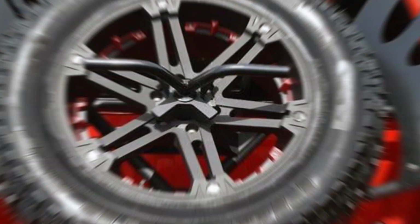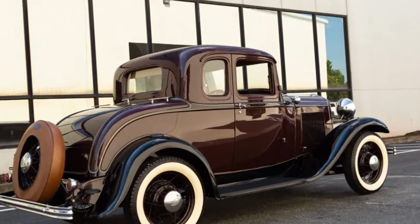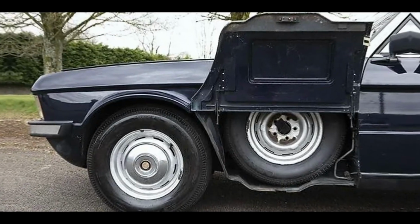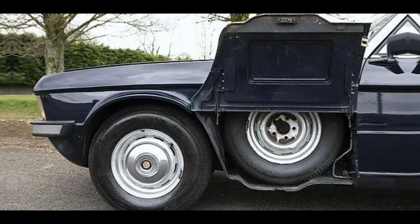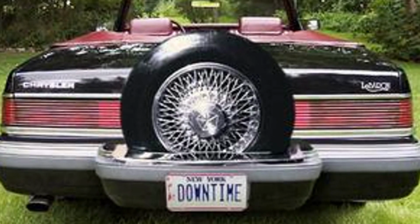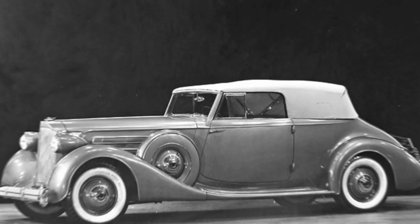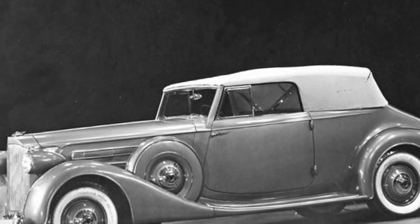However, these external mounts gradually disappeared from all but the most dedicated off-road vehicles due to aerodynamics, fuel economy, security concerns, and complications with backup cameras. Today's crossover SUVs hide their compact spare underneath the cargo floor, if they include one at all.